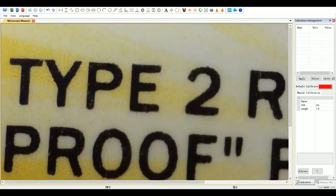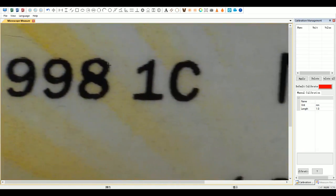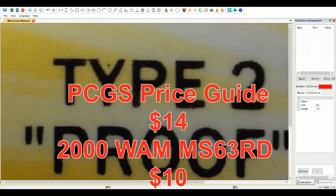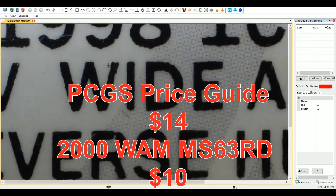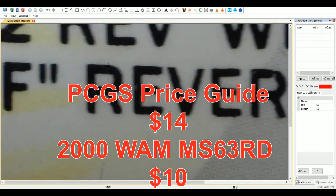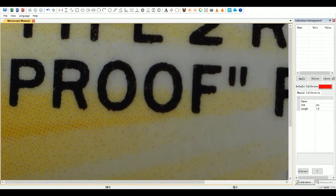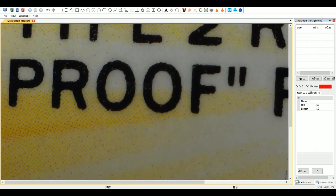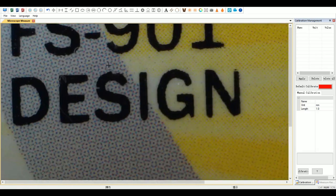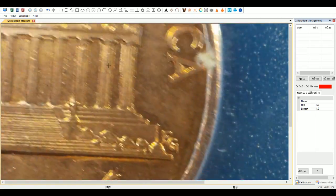Then we are going to look at the reverse of this. We're going to show the label first. It's a 1998. And this one here is Mint State 64. And it's what they call the Type 2 Reverse, Wide AM, FS-901. And they call it the "Proof," which they've got in quotes because it's thought that these are proof reverse dies that were retired and struck business strike coins. So it's a proof reverse hub design. And that's important information right there.